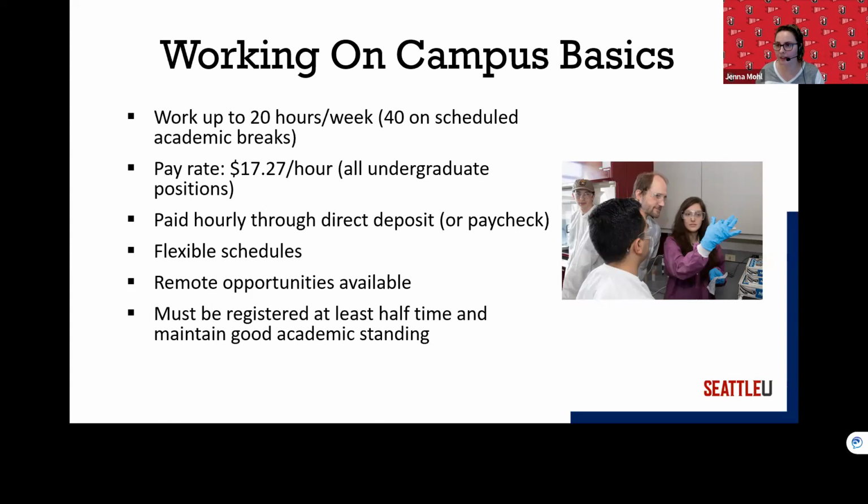So that is one of the really great things about work study. If you go back and look at your FAFSA, you'll see that there is a section for need-based employment. Those earnings are actually excluded when we're calculating your expected family contribution. We exclude your work study earnings.